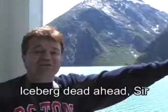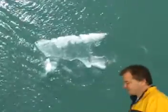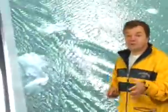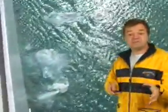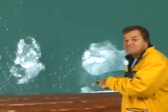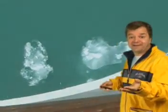Iceberg, dead ahead, sir! Well, these icebergs can be very deceiving. Because the fjord is about 1,000 feet deep, these icebergs could stretch down hundreds of feet below the surface. So this is just the tip of the iceberg.